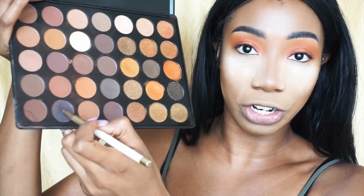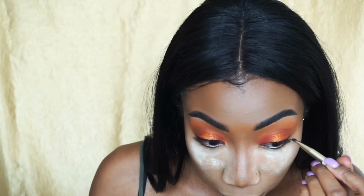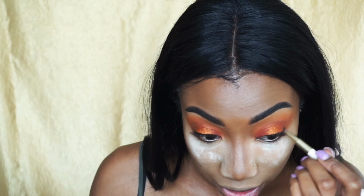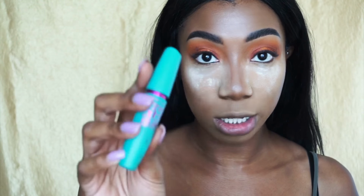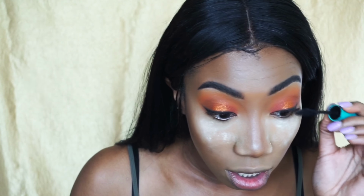All right, now taking a pencil brush and what I believe is the darkest shade of this Morphe 35R palette, I'm just going to go over that shadow, or what am I saying? I'm gonna go over that eyeliner we just put down. All right, so for mascara, I'm gonna take my Maybelline Mega Plush Volume Express, and this is in Blackest Black. And I have eyelash extensions, but I literally have like 3 left on each eye, so I'm just gonna do some falsies today.